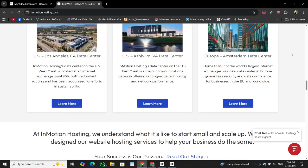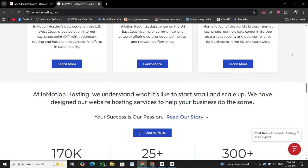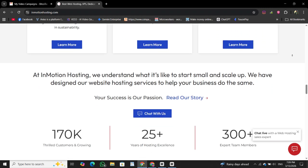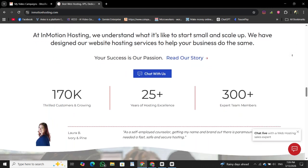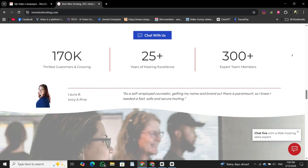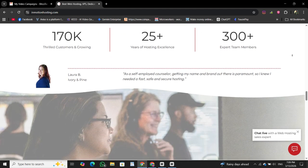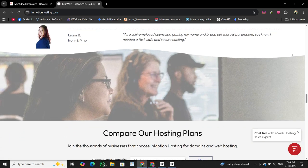Another aspect that helps establish trust in a hosting provider is its infrastructure and the technology it uses behind the scenes. InMotion Hosting operates data centers in the United States and invests significantly in maintaining high-quality server hardware and network connectivity. Modern websites require far more than just a basic server to function properly.